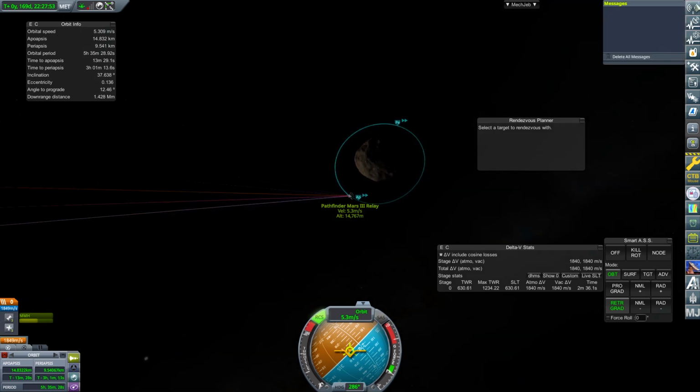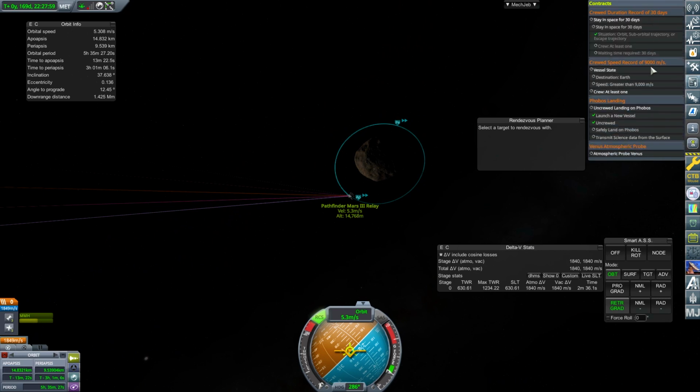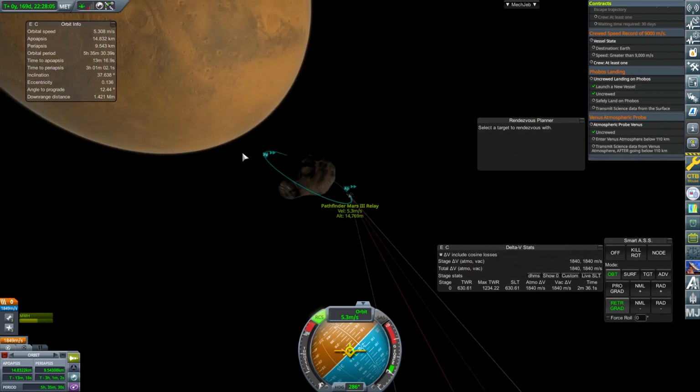Yeah, we got that. Now, what do we need to do for this mission? Let's have a look. Where are we? Phobos. We've already orbited Phobos. We've already done a flyby. So this is a landing. We have to go for landing on this one. Okay.